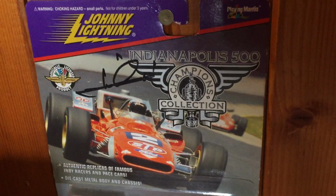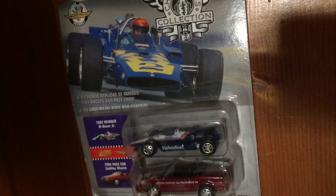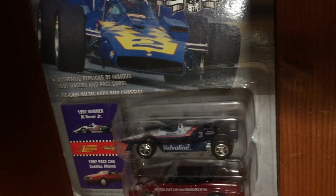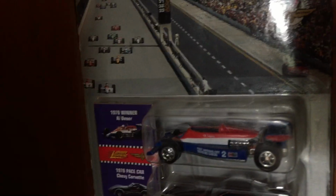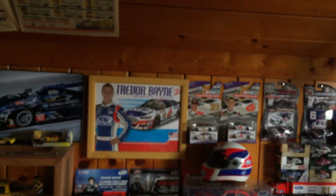1969, Mario Andretti win, signed the Giant Lightning. And then 1977, AJ Foyt. 1992, Al Unser Jr. They just come with the pace cars as well. And then we have Al Unser in the 1978 win. And then I still want to find the Rutherford and the Bobby stuff. I forget what else I'm missing from that set. Probably some more. But yeah, I already went over that.